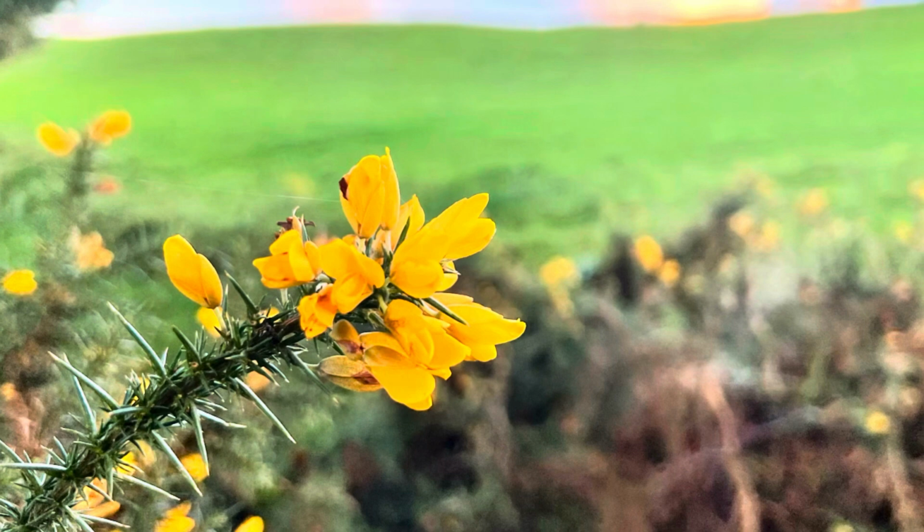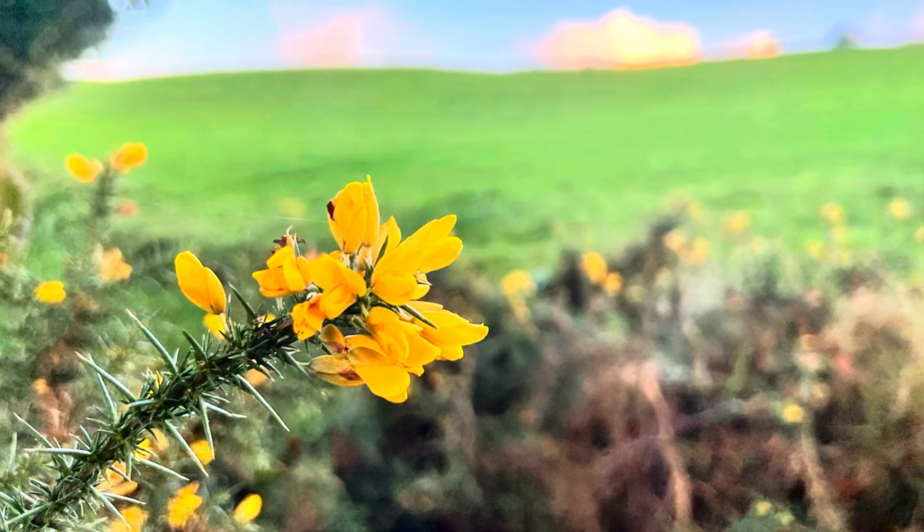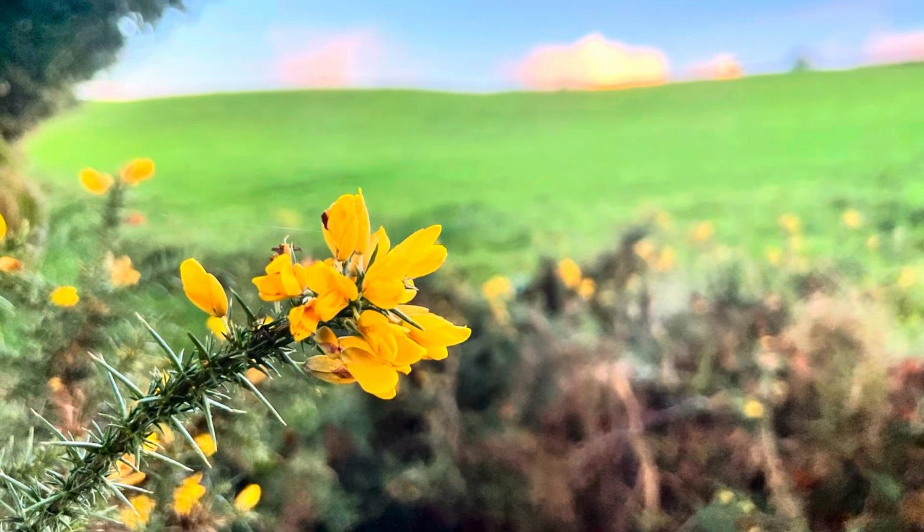It's not something that people usually put in their garden. It just grows wild on the hillside or in the hedgerows, so it's one that you get to enjoy from a distance more so than right up in the garden.